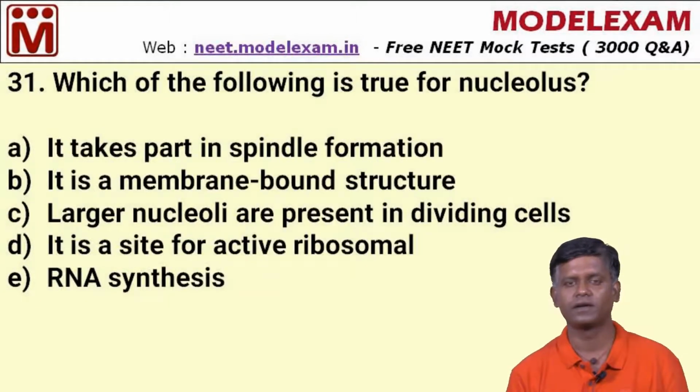Question number 31. Which of the following is true for nucleolus? Option A, it takes part in spindle formation. Option B, it is a membrane bound structure. Option C, large nucleoli are present in dividing cells. Option D, it is a site for active ribosomal RNA synthesis.